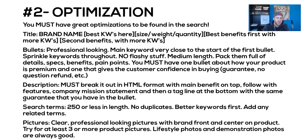So optimizations. You must have great optimizations in order to be found on Amazon. This is what I use, my template. I've optimized over 1,000 listings, so I know what's good, I know what's bad. I always start with my brand name in the beginning in caps. The reason I do that, it's not the best keyword, but people who come back and search your stuff, it registers in their head. So that's worth something. At some point when somebody finds your brand and they see it there, they go, oh, boom, that's it. That's my guys. They don't even care about the other listings.